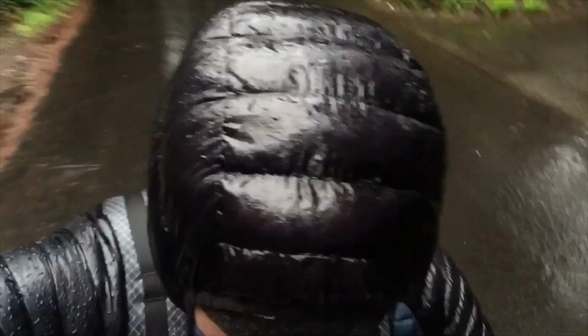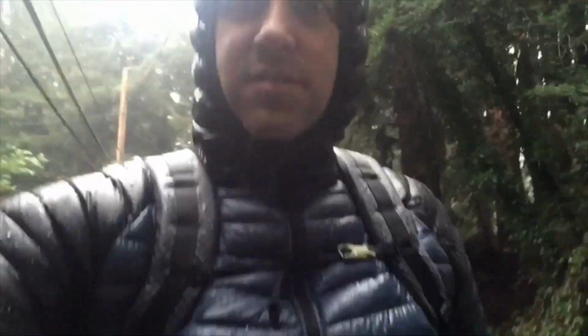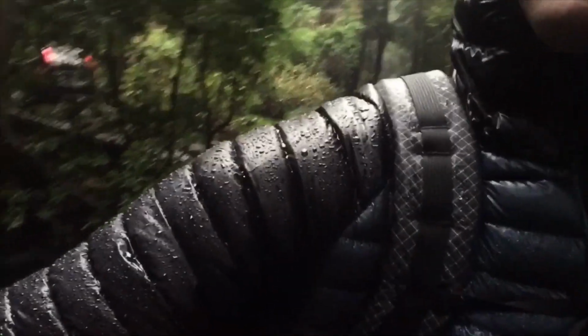All right, so as you can clearly see, this Ghost Whisperer is doing really well in the rain. There's the rain on my head. Okay, I'm wet. Look how wet my arms are. You can see that. Walking to work in the morning in the rain. You can see the raindrops on there. You see that? This jacket is doing exceptionally well in a light rain.